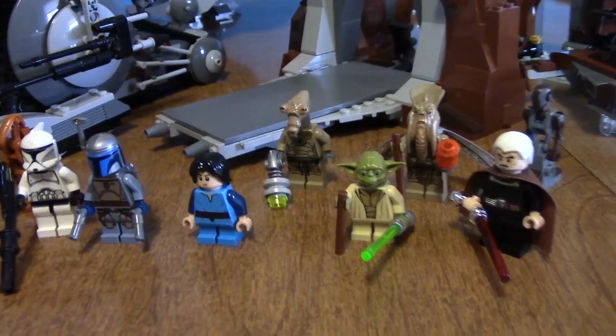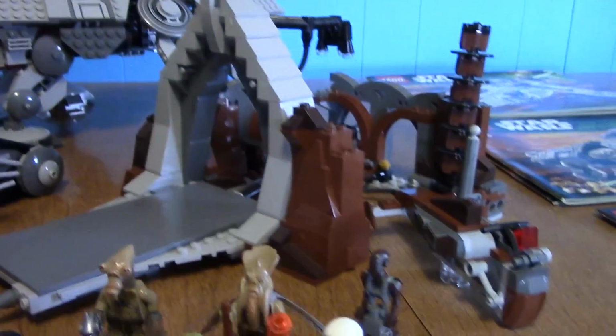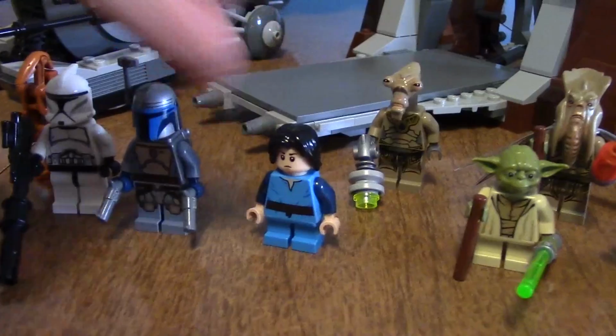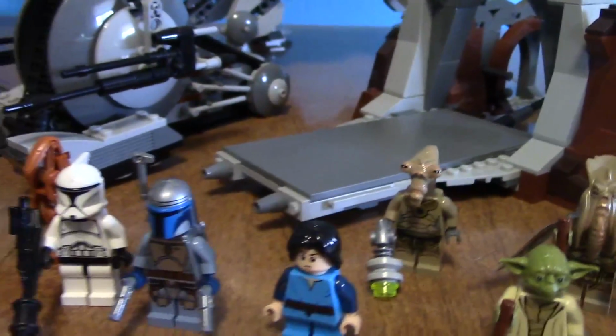The Duel on Geonosis set with Yoda and Count Dooku came with this cool build right here. And Poggle the Lesser. This Boba Fett actually came in the Advent calendar. And so did the Geonosian. These two guys came in the Advent calendar that year.